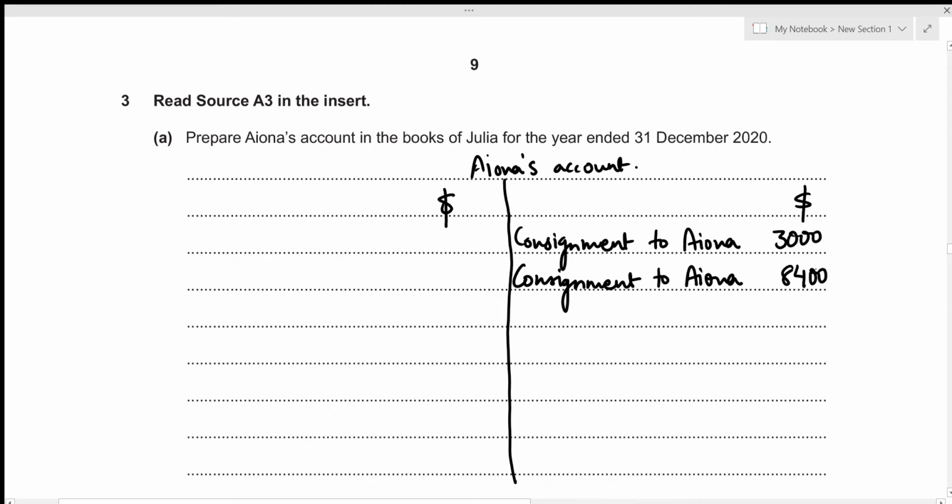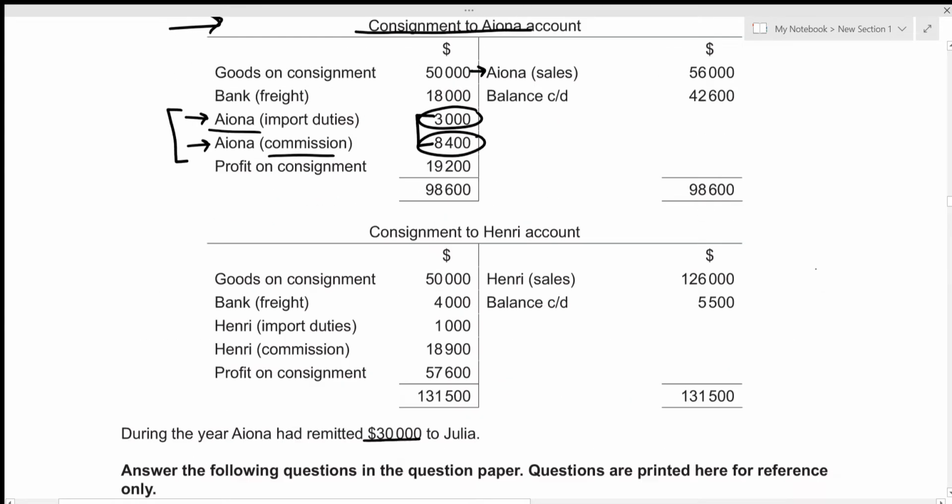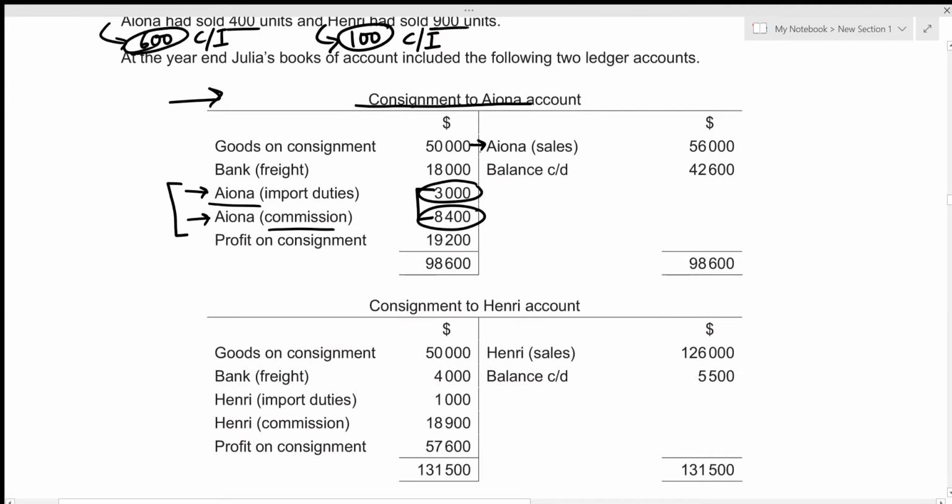Now we repeat the same process for the one heading that is on the credit side right here. So this amounted to sales, and we have the amount 56,000. So we just post it to the debit side under the heading of consignment to Iona. Let's do that.